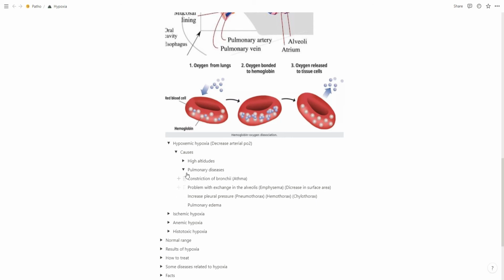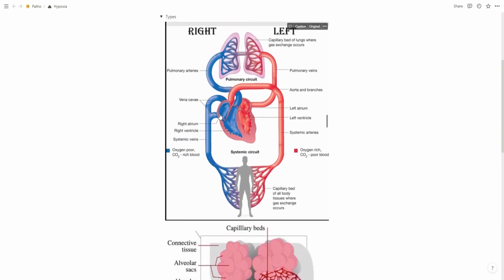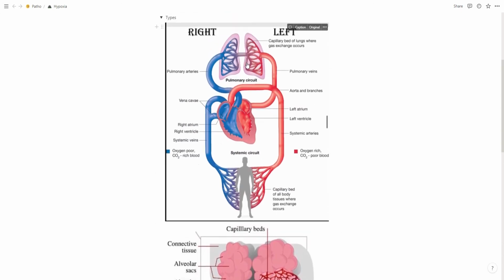Now, moving on from the causes of hypoxemic hypoxia, let's go to a different type of hypoxia, which is ischemic hypoxia. Now, let's assume that your lungs have no problem and you're at sea level, on the ground, and there's no problem with the oxygen outside in the air.